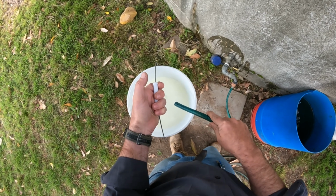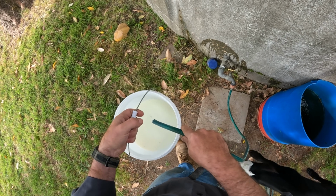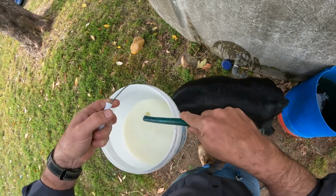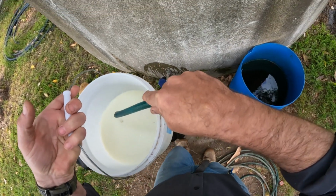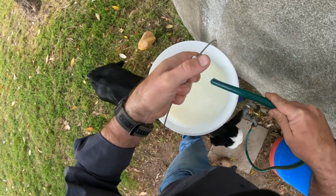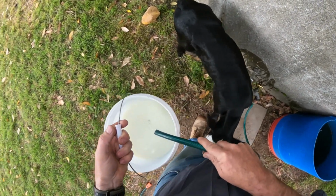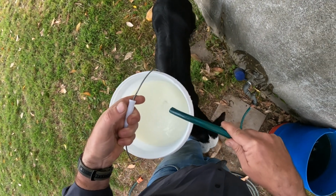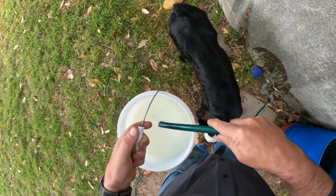Cool it off a bit because I've just got hot water in there to, A, bring the temperature up, B, also to dissolve the milk powder, and Ricky's getting in the way there a bit. Up there, sunshine. The milk's in the bucket.